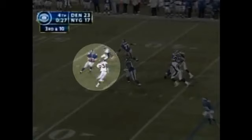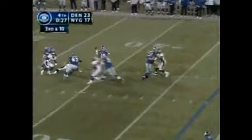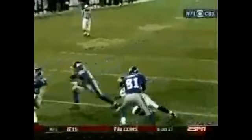Third and 10. This is huge right here. Look at the pressure on Eli. There's poise in the pocket. Steps up, delivers a strike to Jeremy Shockey. Inside the 10. Now it's second and 8. Little slip screen into Tiki Barber. Oh, it looks like he's going to score, but John Lynch comes up and makes the play.